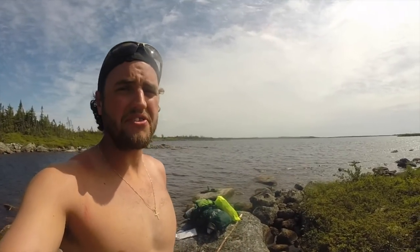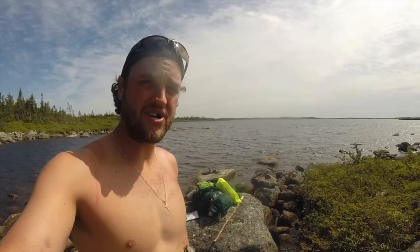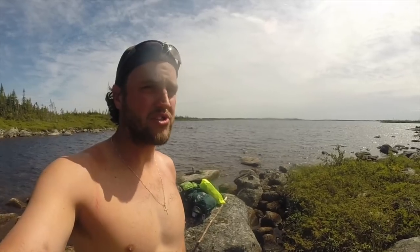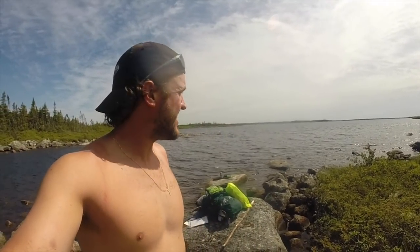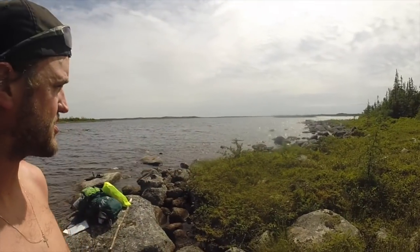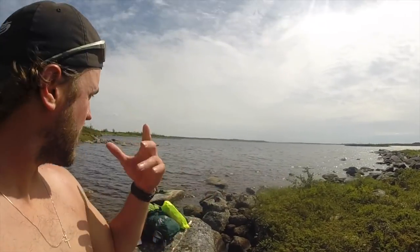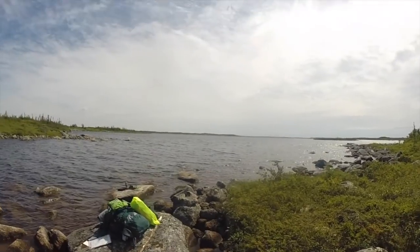So I made it to the water system here I was trying to get to. Took me an hour and a half to go only 2 or 3 kilometers, but it was through some rough patches of tuckamore where I was trying to follow caribou trails in between, but I made it. And there's a strong southeasterly wind coming off this lake here, so it's coming across this way, and I need to go down here. So it'll be a little dicey making my way down, but it shouldn't be too bad.